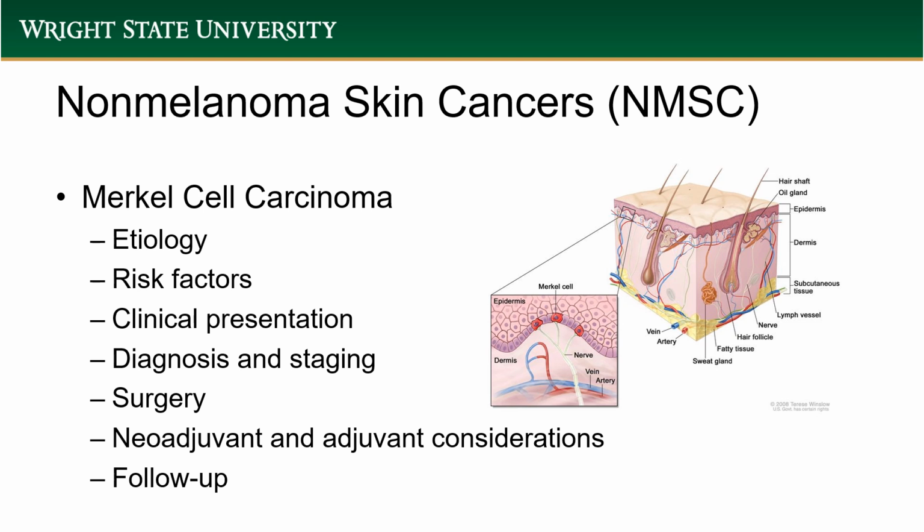Surgical management of Merkel cell carcinoma is with a wide local excision with 2-centimeter margins down to the level of fascia, regardless of the size of the lesion. And you should also get a sentinel lymph node biopsy because occult nodal disease is the single most important prognostic factor in Merkel cell carcinoma. Patients with locally advanced primary tumors or clinically palpable nodes should be referred for neoadjuvant immunotherapy.